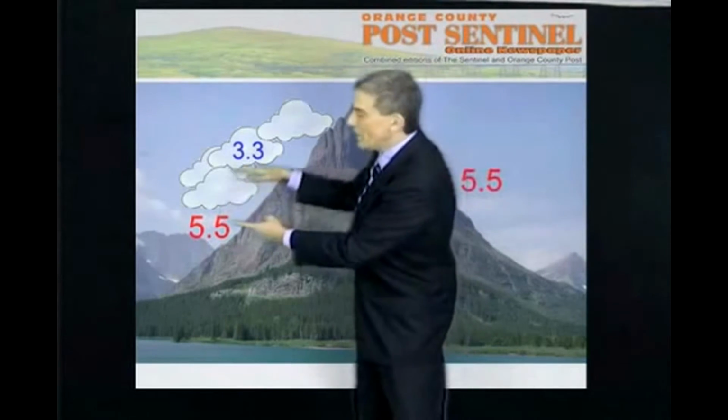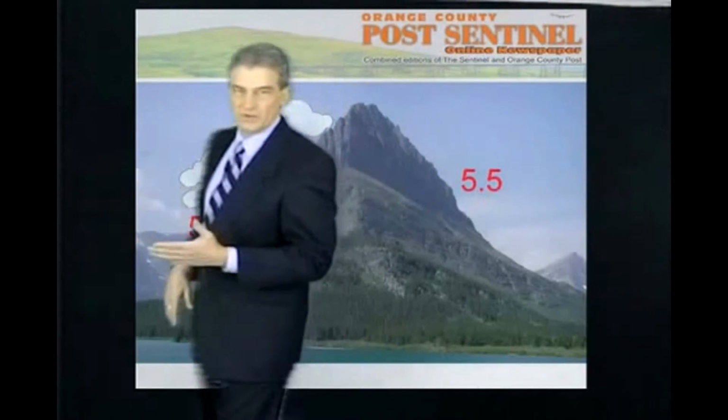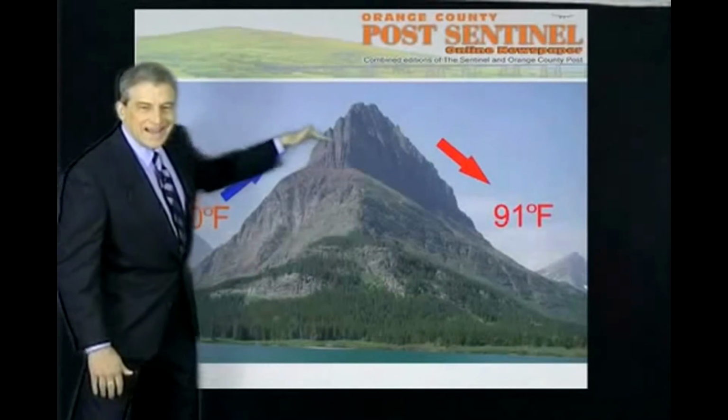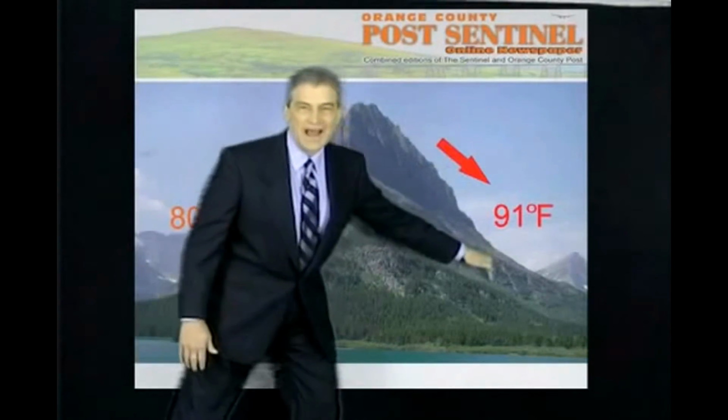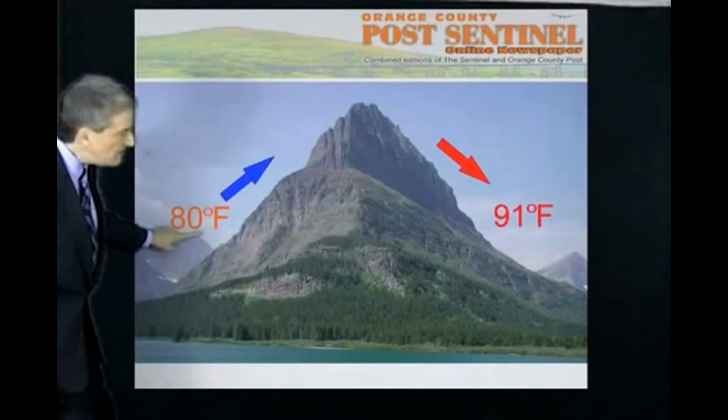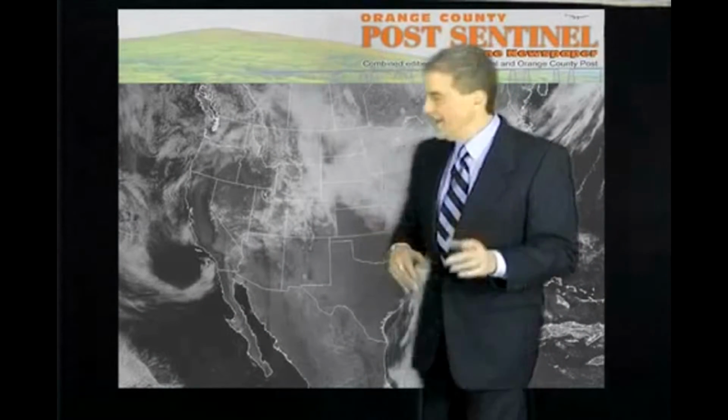While it's still dry, it's dropping at 5.5 degrees per 1,000 feet. Once it's saturated, 3 1/3 degrees per 1,000 feet. Once it begins heating up, it's all heating up at the maximum level. So we're cooling off, then cooling off less, and then heating up to the max. That's why, even at the same elevation, the same latitude, on the upslope side, our temperature would be 80. In this case, on the downslope side, same elevation, your temperature 91 degrees. Downsloping and upsloping winds.